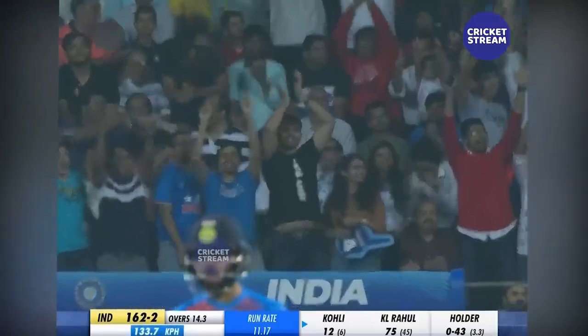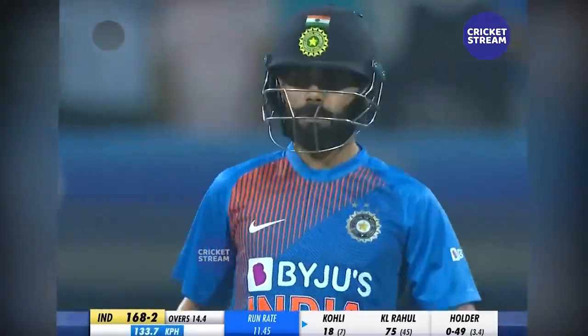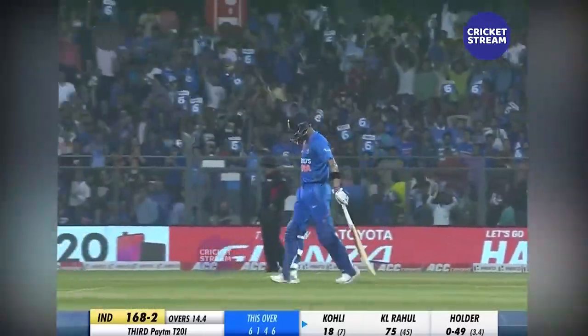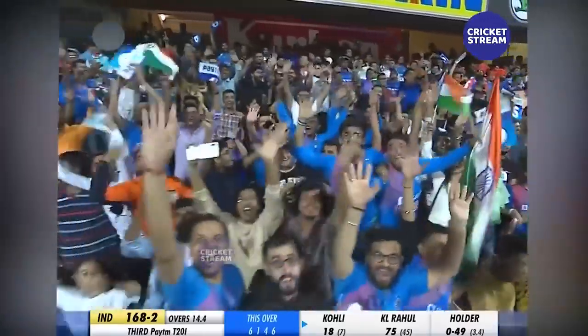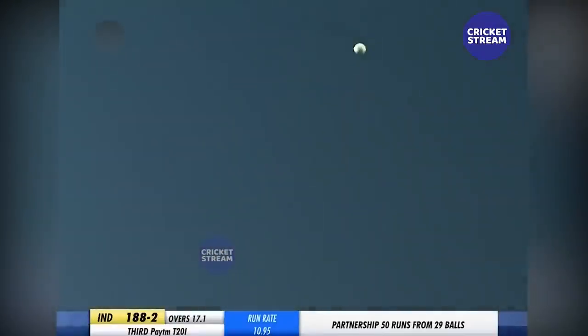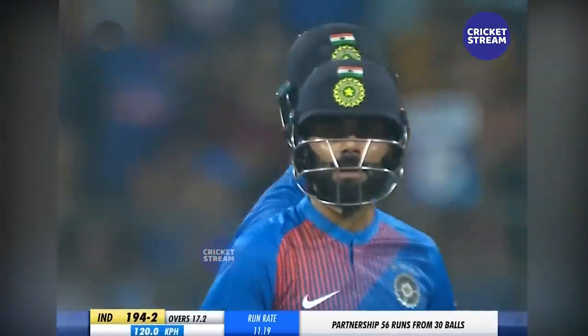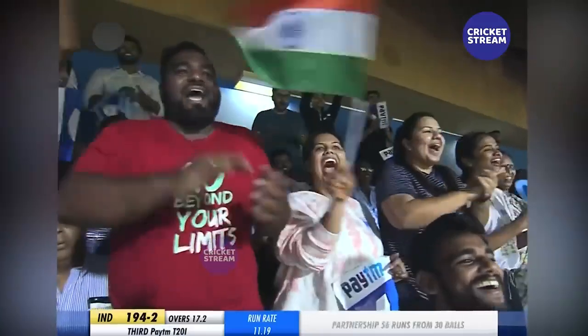6 of them. Virat Kohli is continuing the impetus. You can see what the bowler is trying to do here now. He's trying to change things, obviously. The back. Now very high and very long too. 87 to KL Rahul. What a fine player.